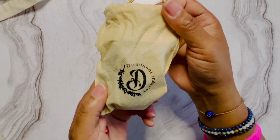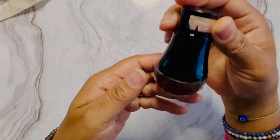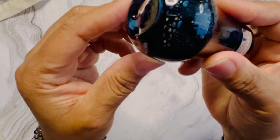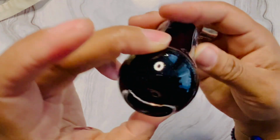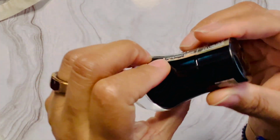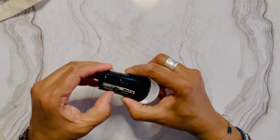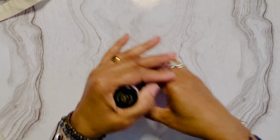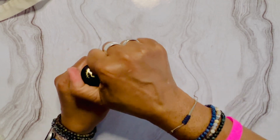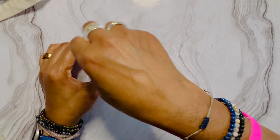They all come with this nice little custom bag and the wonderful tear-shaped bottle. And as you can tell, this is just a very gorgeous dark bluish kind of gray ink. It's right up my alley. I'm looking forward to using this in the winter time. I'm going to go ahead and slide my hand around here, and we're going to dip this ink so that you guys can see it. But I just found it to be really quite beautiful.